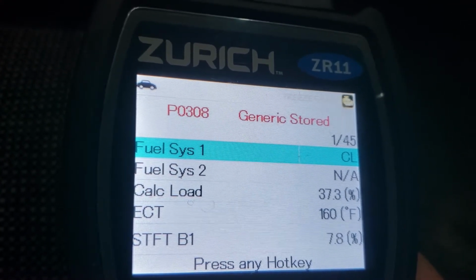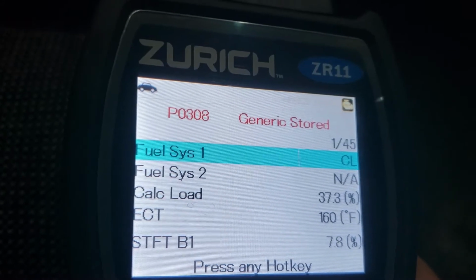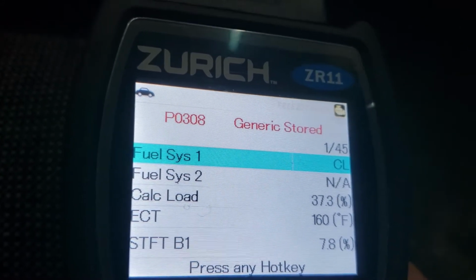So what is this telling us? Basically, it's generic, telling us this thing is running like a piece of crap because we have misfires. Either it's the plugs or the coils. Okay, let's go around.